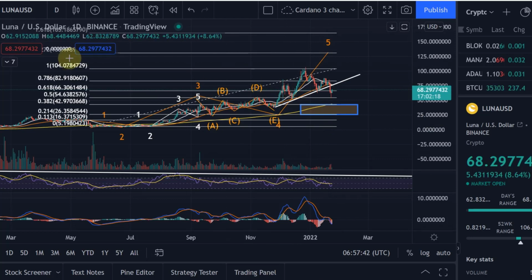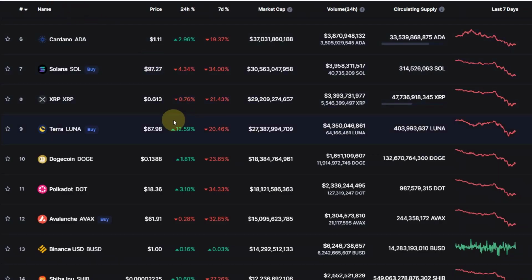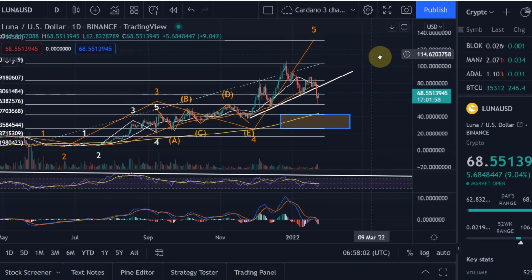Terra Luna excites me a little bit here this morning. Saying this morning, that's UK time, so you might be in a completely different time zone. But Terra Luna is up, and we can see it on CoinMarketCap, 12.5%, which is fantastic. Nevertheless, I personally don't think it's a sustainable move up. Not looking at the entire crypto market, but maybe it will be, maybe it will be.